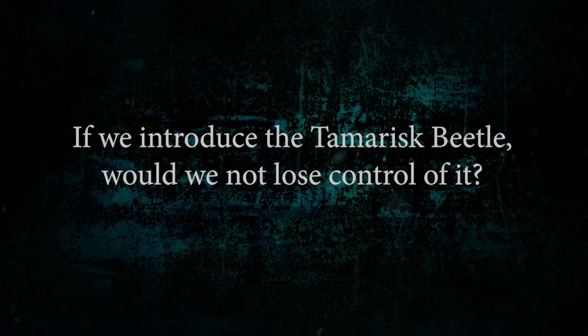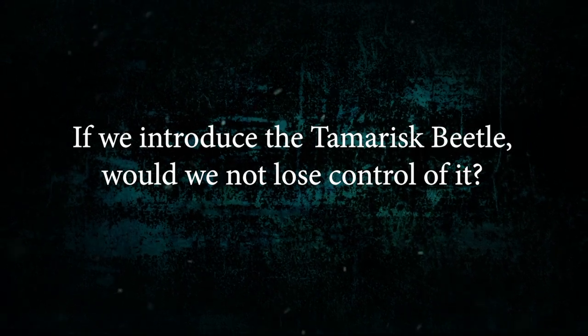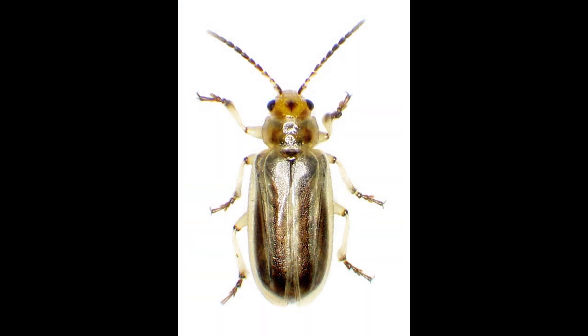If we introduce the tamarisk beetle to control this plant, might we not cause another problem trying to control the beetle? The beetle was not actually intentionally introduced by the federal government, by the USDA or APHIS in Utah. It was introduced by some county people over in Moab at Grand County.